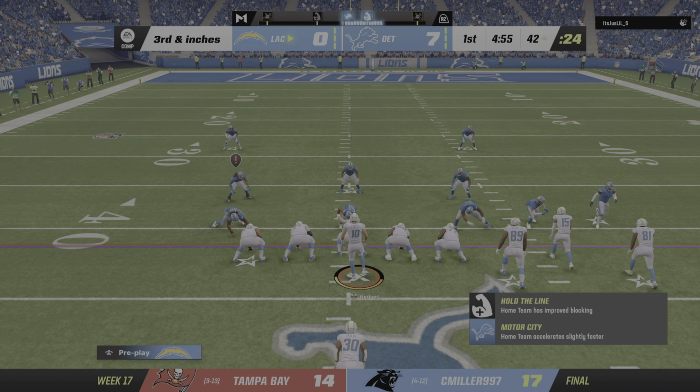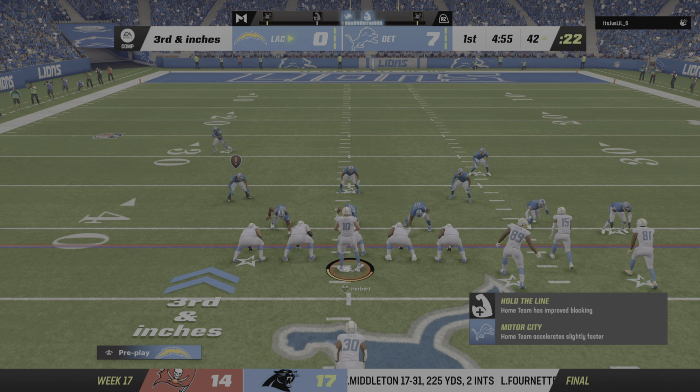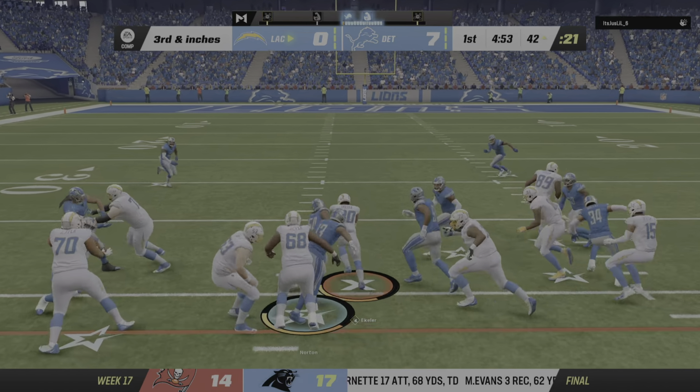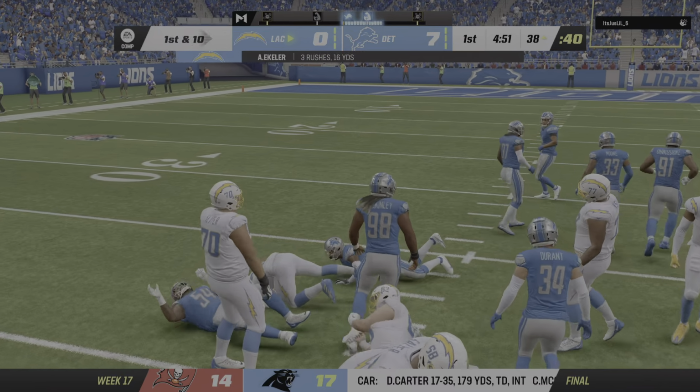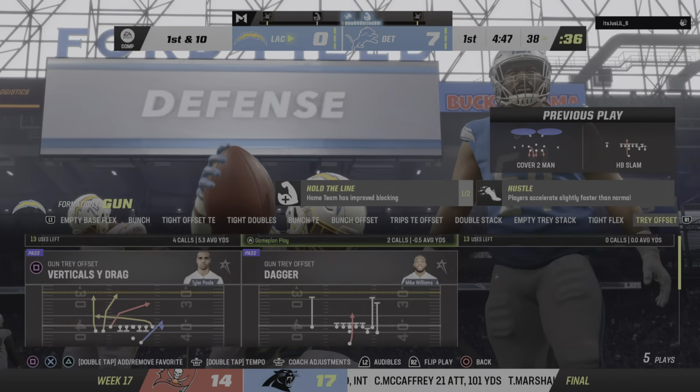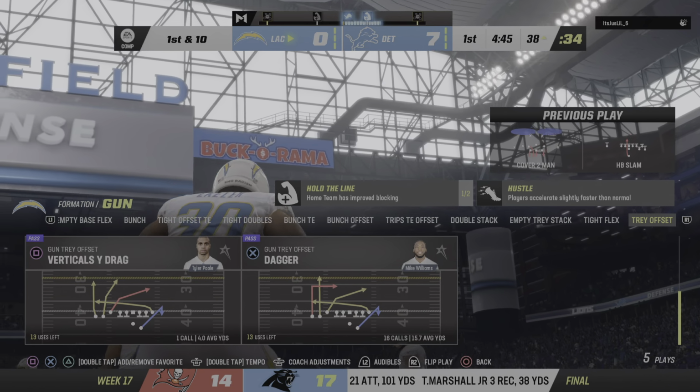Could be 4-down territory even if they don't get this, but they need just a few inches here on 3rd. They'll try to pick up the first with Eckler. And the stop here will come at the 38-yard line. It's a gain of 4 there and gives them a new set of downs.